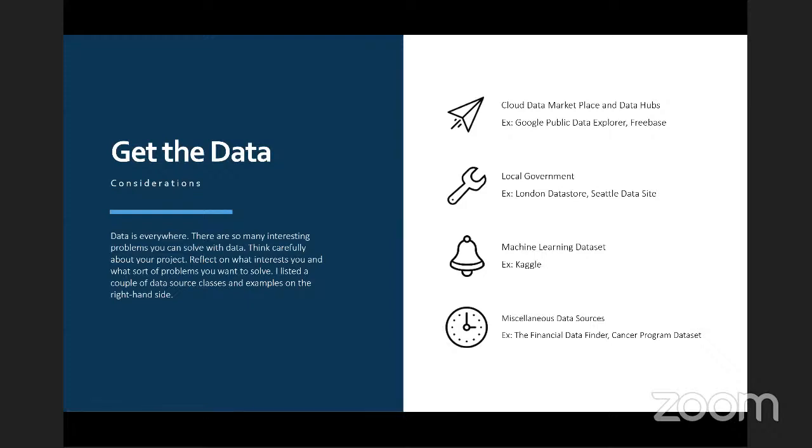You want to reflect on your interests as well. If you have a why around health, or around financial data, or around social issues, you are probably better off looking for data in that space. The good news is data is everywhere, and there's an abundance of data out there for you to make inferences. This also begs the question: if you don't know much about a field, doing some type of data analysis on that field might be a little more difficult. So I listed a couple of data sources over here, and some of them you may already know about, some you may not.